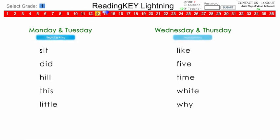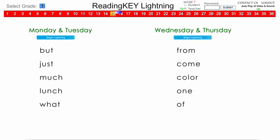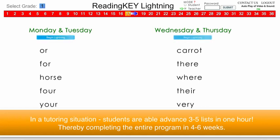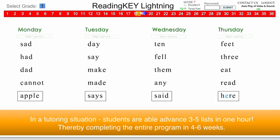Now sometimes I refer to these numbers as weeks. That's how a normal first grade classroom uses the program. This is what they teach in week 15. These words are what they teach in week 16. They teach these words, for example, the AR sound, it says R, in Monday and Tuesday of week 16. They teach the ER, IR, UR words, the sound, on Wednesday and Thursday. Now when we're doing private tutoring, it's a whole different ball game. You can advance much faster because of the efficiency of the steps I'm just about to show you.